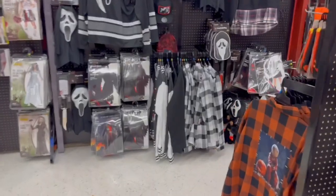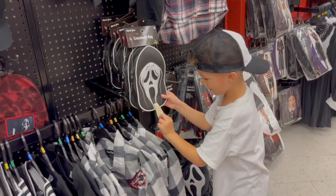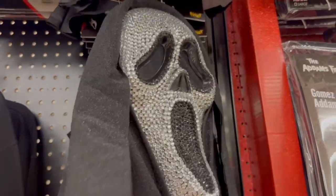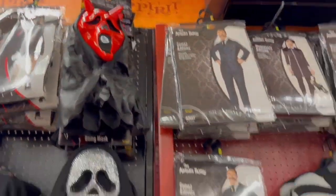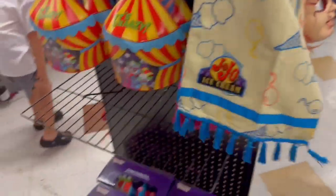Here is the Ghostface section. I love this jacket. This jacket's so awesome. Look at the back of it. Look at that purse. Oh, that's pretty funny. A beanie and a hat. Here is the blinged out Ghostface mask. And then they have the red devil version up there. Ooh, JoJo Circus, JoJo Ice Cream. This is like a kitchen towel. Pretty cool.